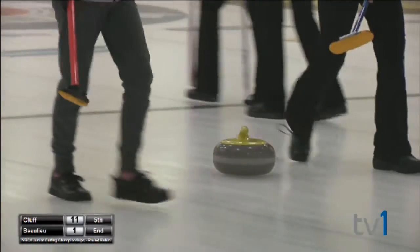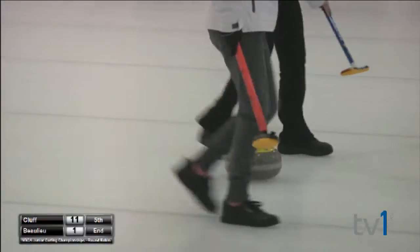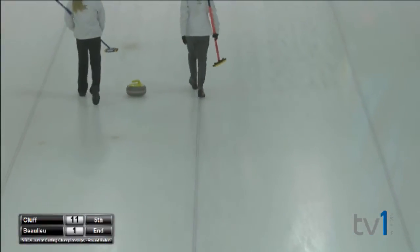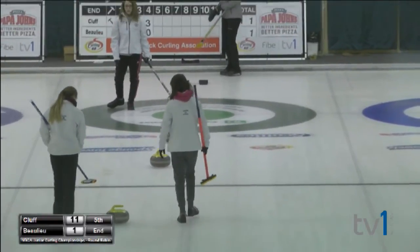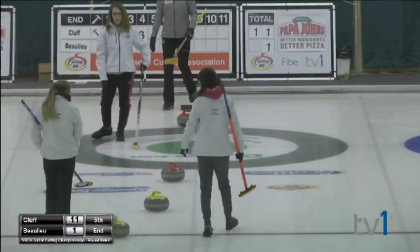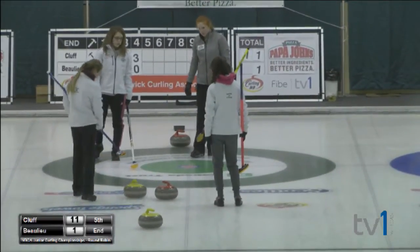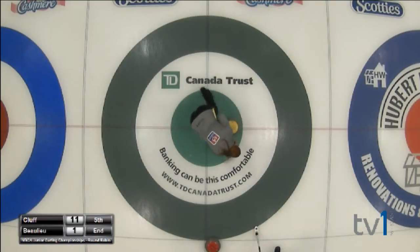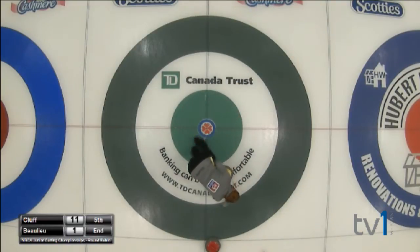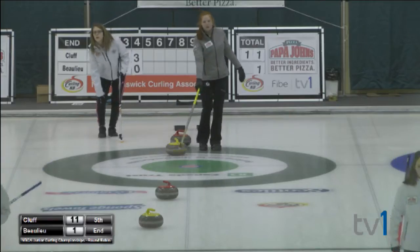Marie-Hélène Sirois with her final shot. If the weight's good on this, it's going to be good. Sweepers, they're not laying a brush to it. Just squeaks by that yellow. It'll get by the red guard. But it looks like it'll start curling, and be great if it just stayed in front of that red. Perfect. And great shot. It does, just on that edge of that 8-foot to the back.